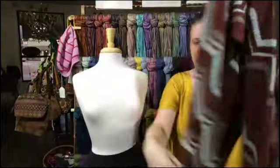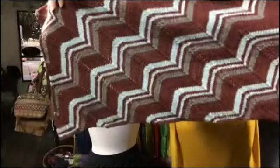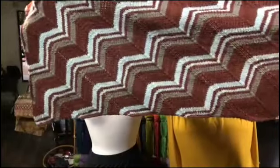And it's just a luscious silk blend. Sometimes you want fairly mindless, simple knitting, and here it is, but to great effect.